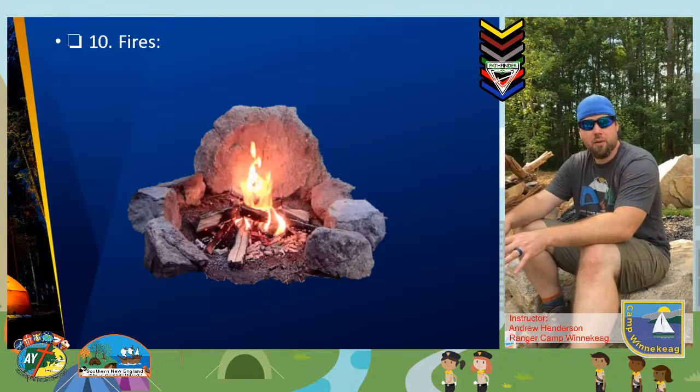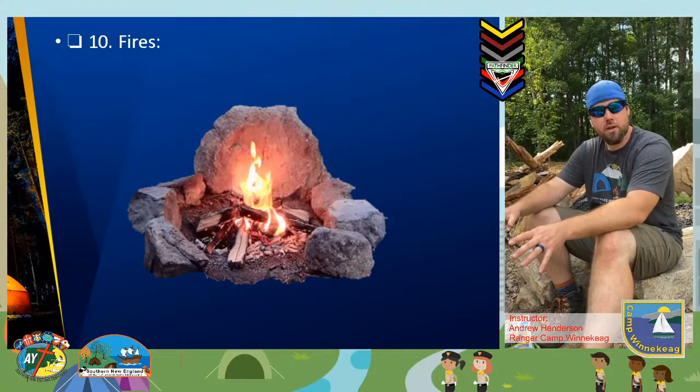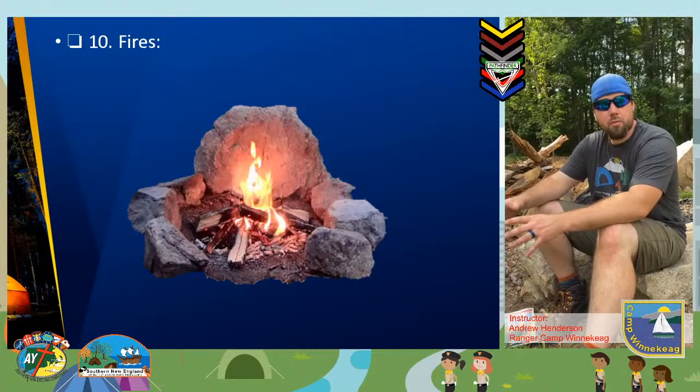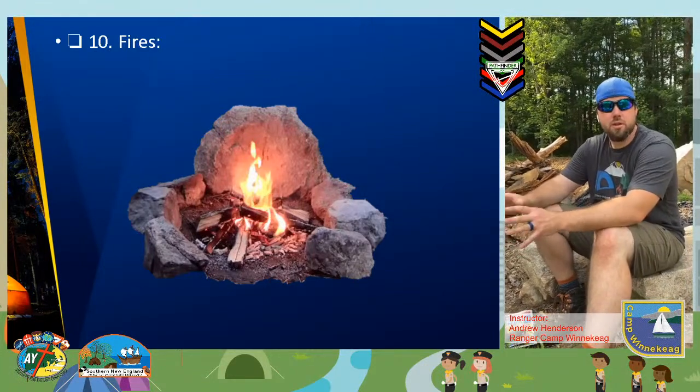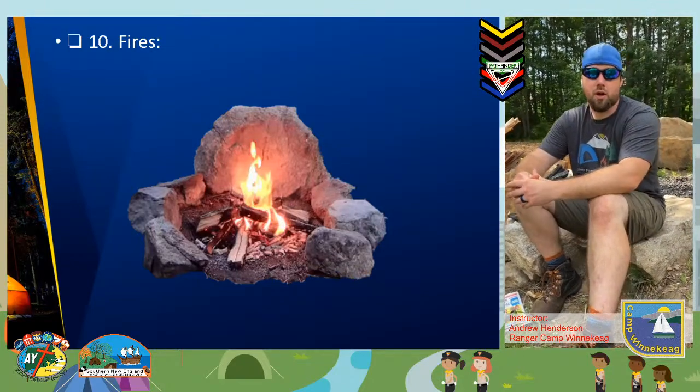Before we build any campfire, we need to make sure we get permission. And this can come from the campground that you're at, calling your local fire department, or even the Forest Service, just to make sure that it's okay to have a fire, because nobody wants to be responsible for starting a forest fire.